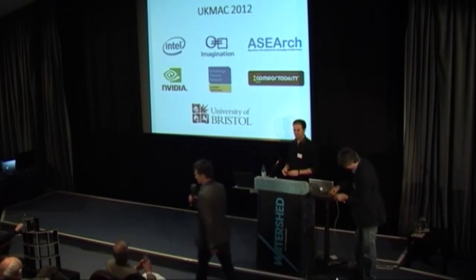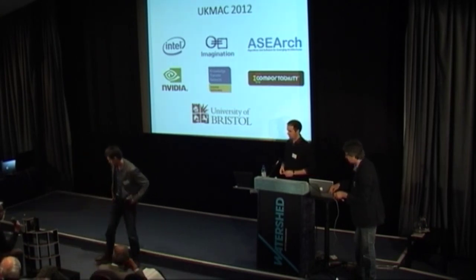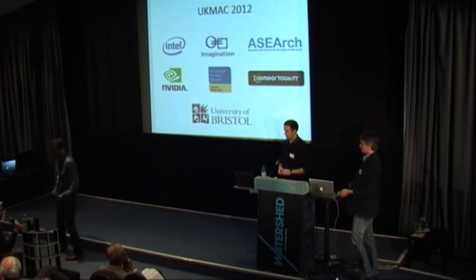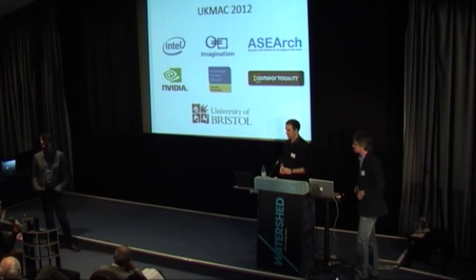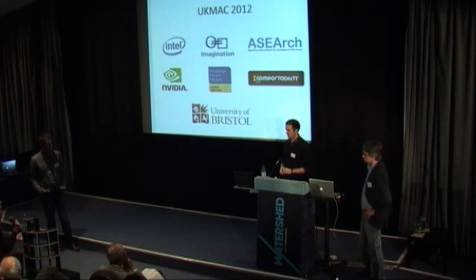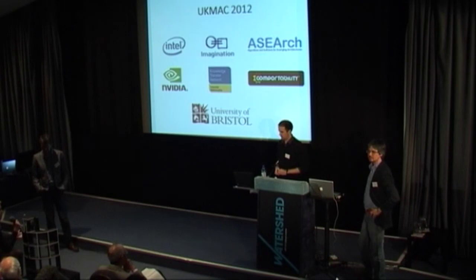Two more. I'll come along the front. Hi, you say that you use the same code to run on the CPU, but you just assume there's one thread. That sounds like you're not taking advantage of the vector SIMD units in the CPU. Should you not really be running with a small number of threads on the CPU which get mapped to SIMD instructions?